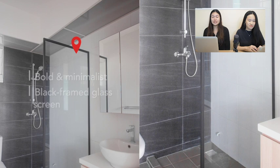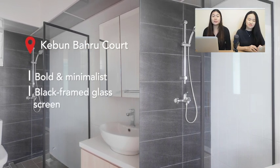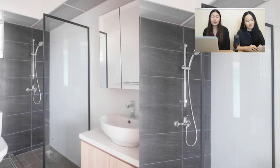Moving on, we have Kebun Baru Court. So this bathroom actually gives me this bold minimalist style with a mix of dark wall tiles matched with the original BTO flooring and also the black frame glass screen.